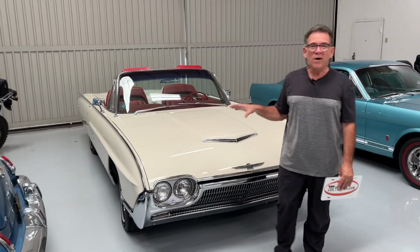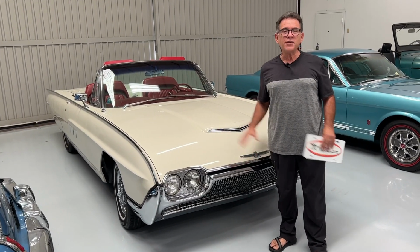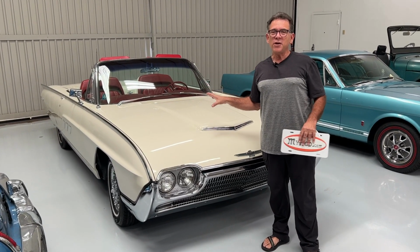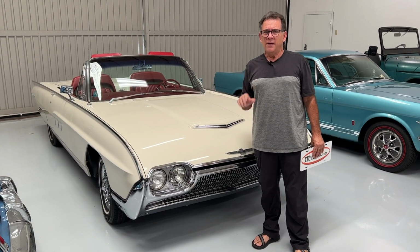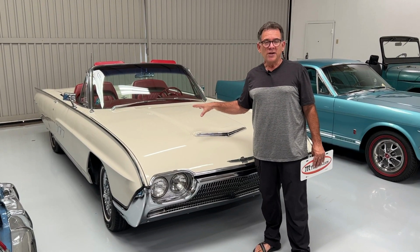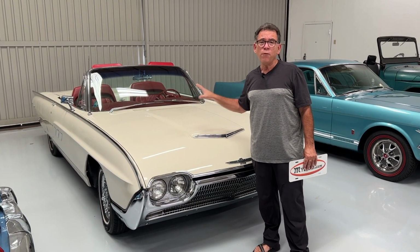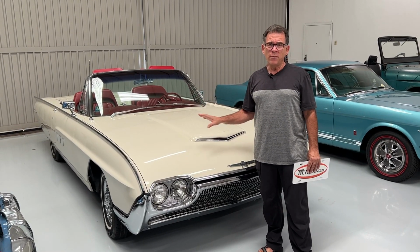Okay, not our normal. 1963 Thunderbird convertible. Now, it's got the Roadster package. It's not a factory Roadster. I think they made less than 100 of them. They're very, very rare, and they cost a lot of money. But again, it's, let's call it a tribute Roadster, because that's what it is. But it's an actual 44,000 mile, original mile car, one owner car for most of its life.